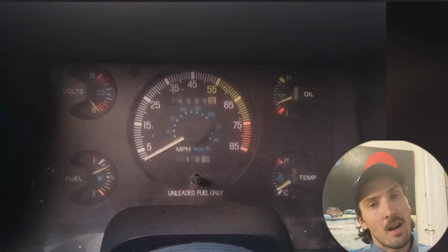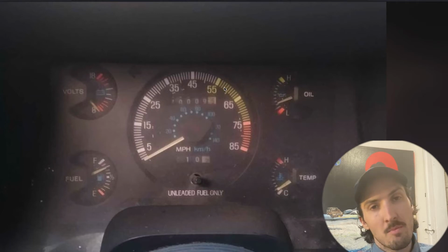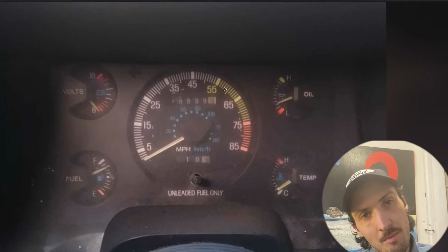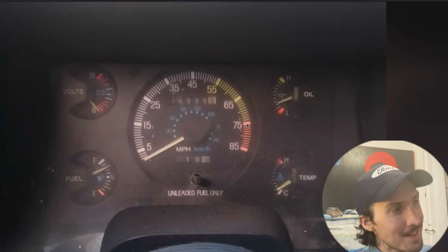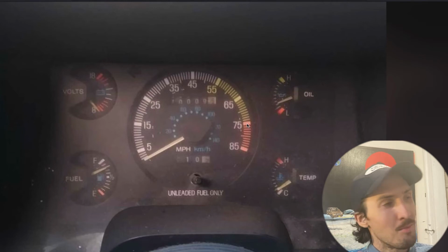So at 55, it's like, we don't care how many RPMs you're doing, but just be careful. You're going 55 miles an hour in an Aerostar. And at 75 miles an hour, it's like, warning, watch out, buddy.